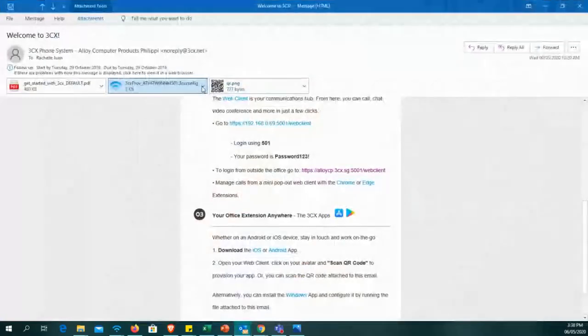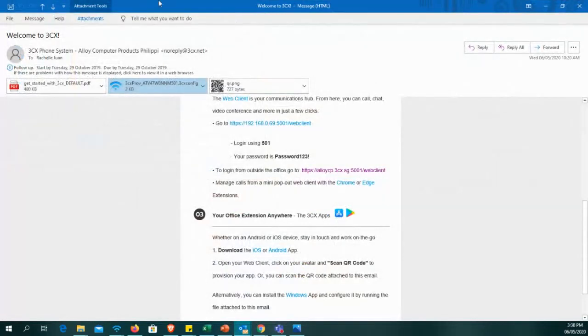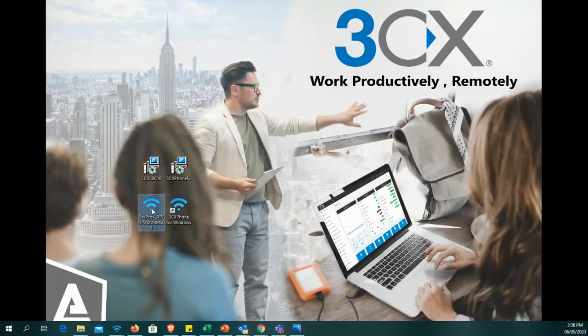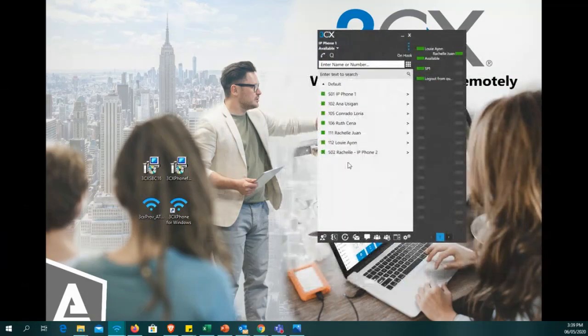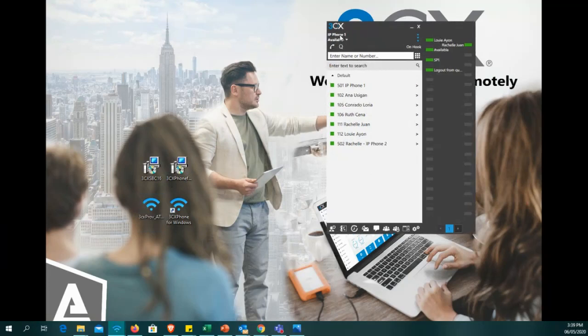Let's go back to the email. I'm sorry, I'm just getting confused with my two screens. So this is the downloaded one, and this is the one from the email. Once you have installed this one, you can just double click this one right away. As you can see, this is the 3CX client app in Windows. When you double click this, it will automatically be provisioned here. I just double clicked this one, and it is now registered to IP phone 1, which is the 501.